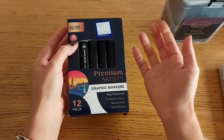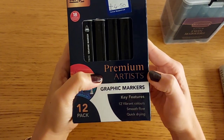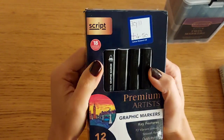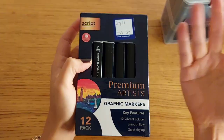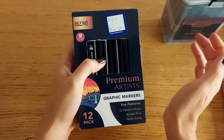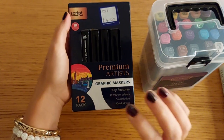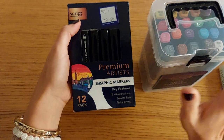But you know, you're going in a charity shop and you see art supplies, and also here it says that it's a premium artist graphic marker. 12 vibrant colors, smooth flow, quick drying, blah, blah, blah. And I thought it was like a professional set of markers. I paid £4.50 and yeah, I didn't want to do research on the spot. And I felt like, from the presentation, that this is really good, like artist grade, professional markers, and it was going to be better quality than this one. Probably the value was incredibly high.